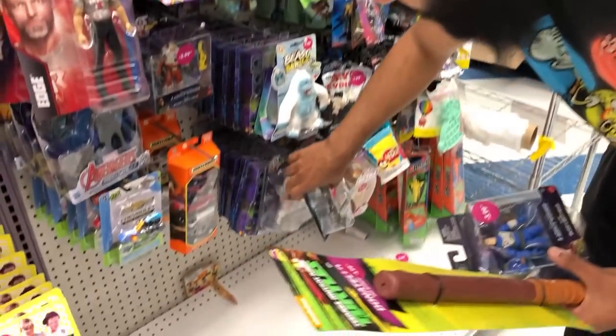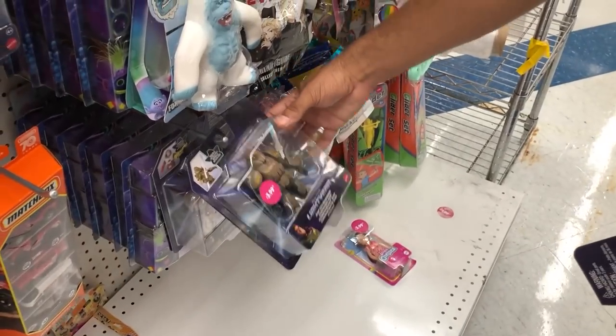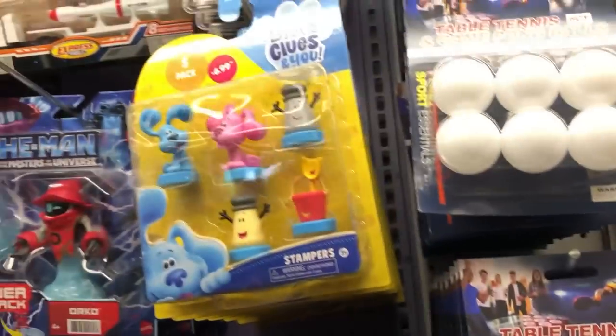We looked around to see if there's another Zap Soldier, but there's not. That's the other one I would have wanted the most, but it's still pretty cool. It's just got a big dent on the backside of it. We got these Blue's Clues figures, but we actually did receive these in fan mail, so we don't need these ones right here, but this must have been where they got them from, which is really cool to see.